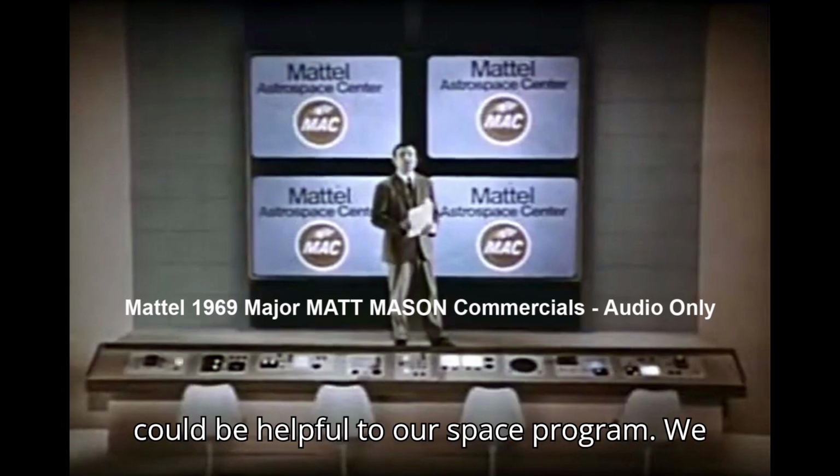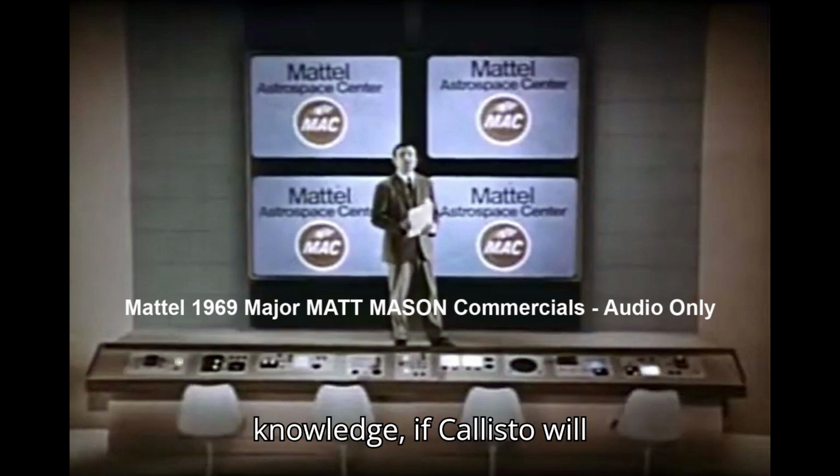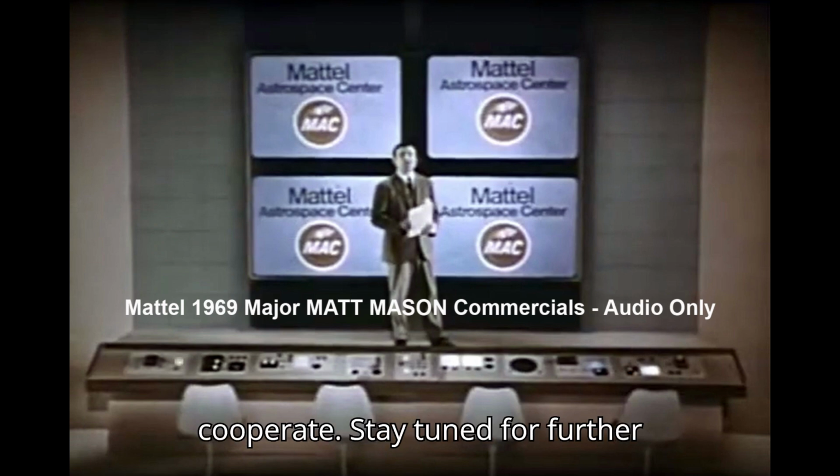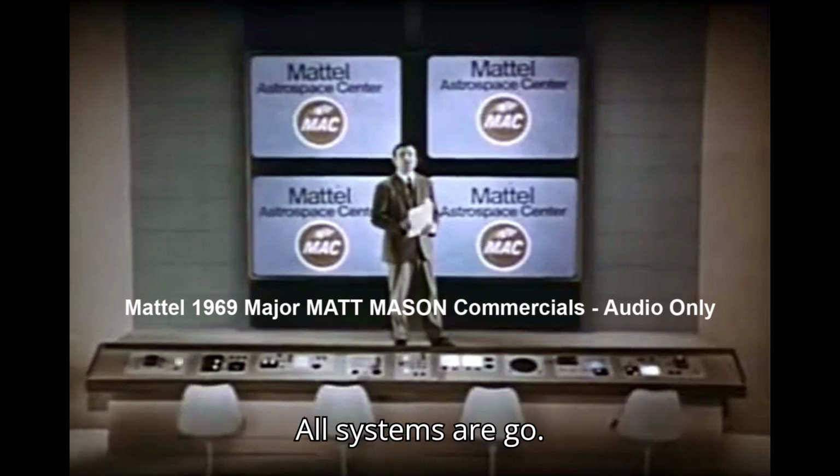Callisto's friendship could be helpful to our space program. We could form a Jupiter-Earth pool of space knowledge if Callisto will cooperate. Stay tuned for further progress reports as they develop. At your local Mattel Astro Space Center, all systems are go.